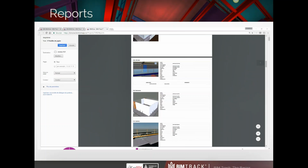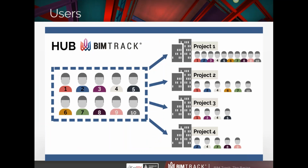Okay, now that the demonstration is done, you probably wonder, how does it work with users? A user is an individual that logs in with his email address and password. Hub users can be assigned to different projects at any time. Number of projects and number of issues are unlimited with BIM Track. And during your project, you can remove or replace users from your hub and your projects.